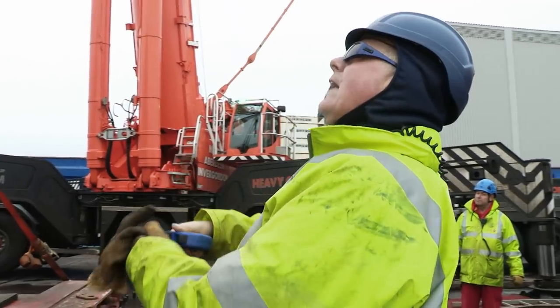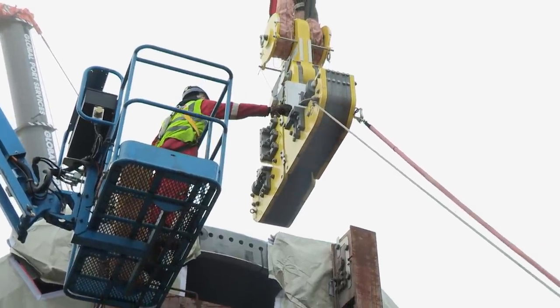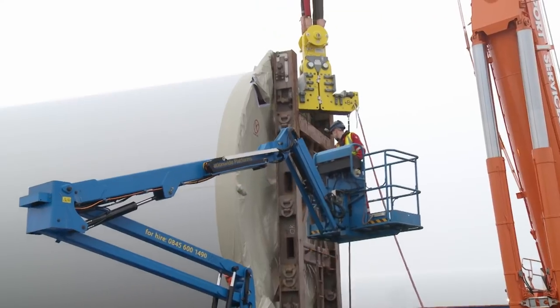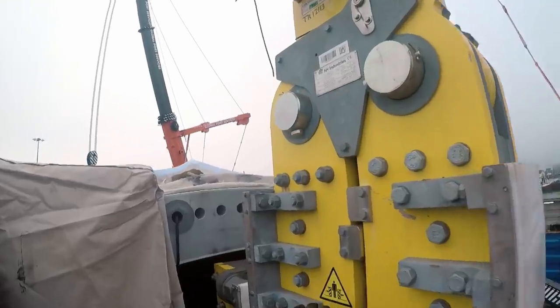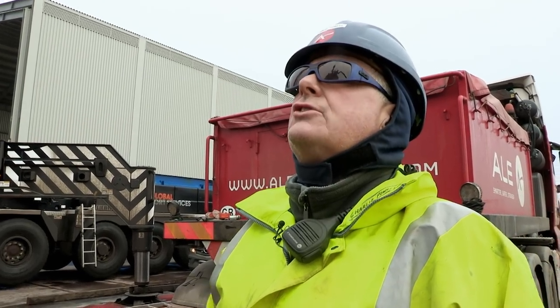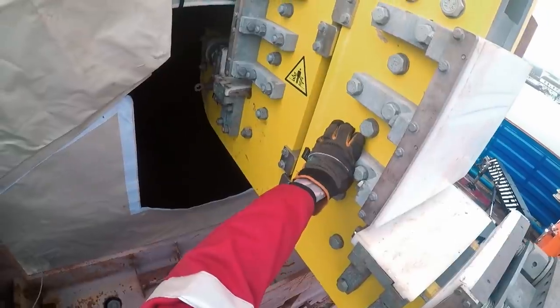But just check the flange. A precise fit is crucial for a safe lift. And then just check it. It should be right. But the J-hook won't slot under the circular rim of the wind turbine. We like to have it right. If it's going to go, we'll have it right. You can't just say, well, it'd be all right. If it doesn't look right, it usually isn't right.